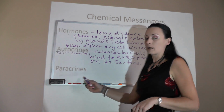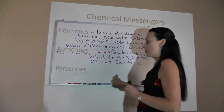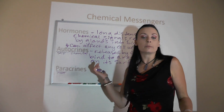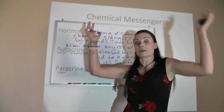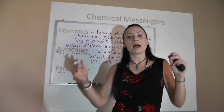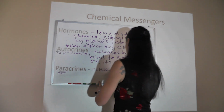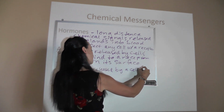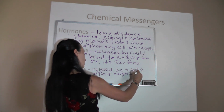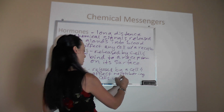And then we'll talk about paracrines when we get to the immune system. Para is like near, and crine, again, a chemical signal, so a chemical signal near or next to, and so paracrine messages are going to affect neighboring cells. These can be released from virus-infected cells, let's say, and it's like a message to all the neighbors: upregulate your antiviral properties. So paracrines are released from a cell and have an effect on all of the neighboring cells that have receptors.